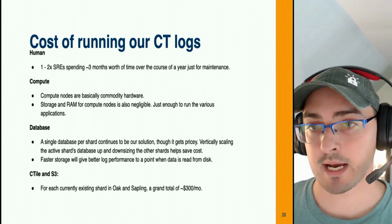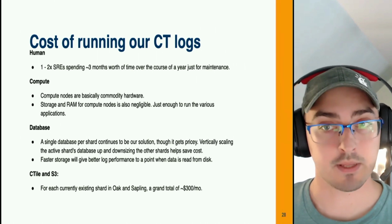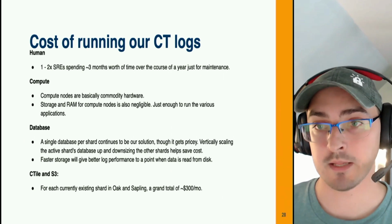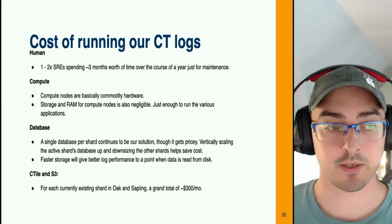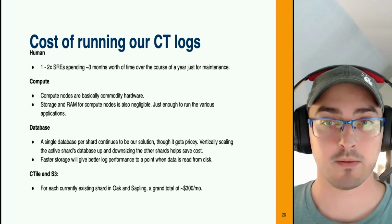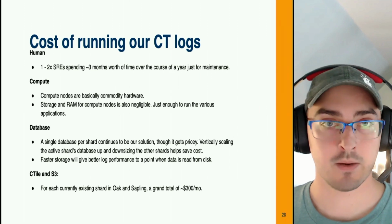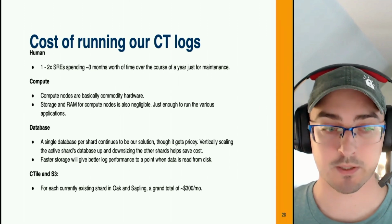We started on one single database that we thought was big enough, and that quickly turned out to be not the case. And now we run a distinct database instance, so like a separate VM per shard. And then for CTile, we are hoping that further reduces cost of running our databases, meaning that we can probably scale them down once we get more operational experience with it.